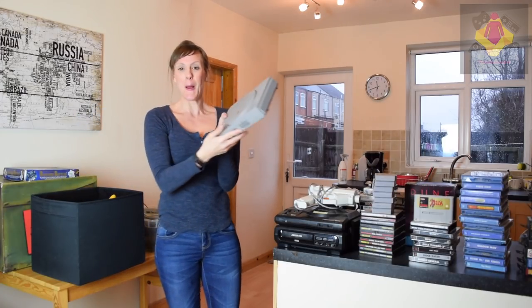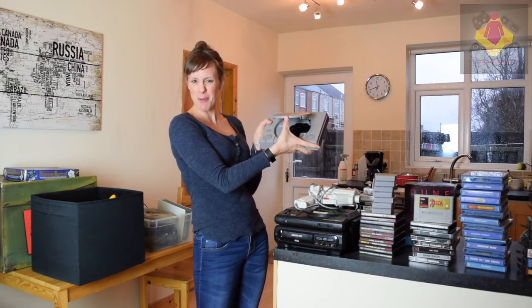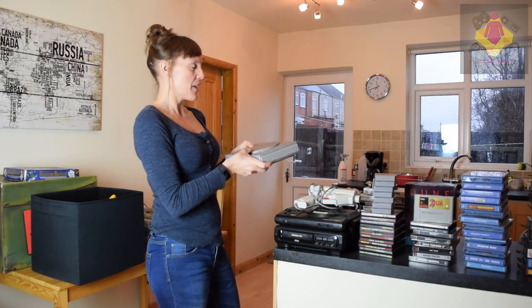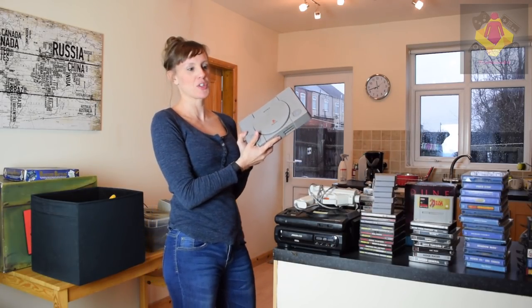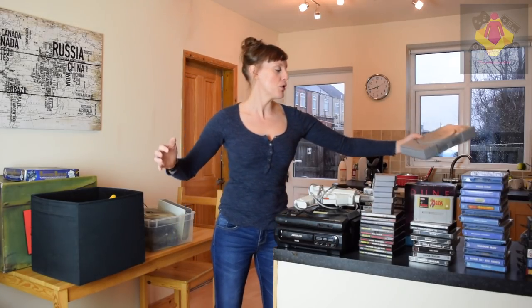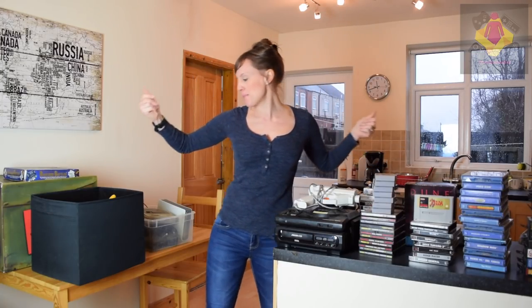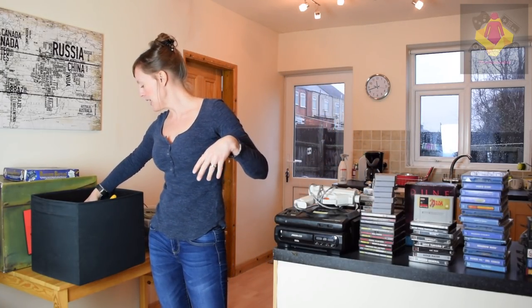An original PlayStation 1 console, which again, my brother and I, well, he had it, I think it was Christmas '97 he got the original PlayStation 1, so pretty darn epic. Might get some of these consoles modded, like custom paint work and stuff.